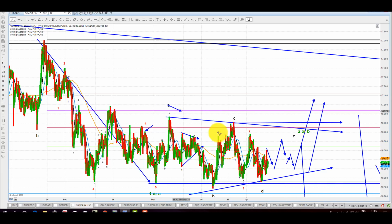So you have an A, you have a B, you have a C, which would qualify this as a perfect possible second wave, not necessarily a B. You have an A, I repeat, you have an A, B, C. This becomes, again, a very critical level for silver not to get there. That's 17.7. That's going to get us into trouble with this interpretation.